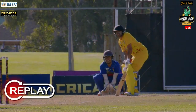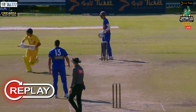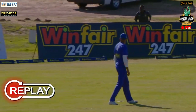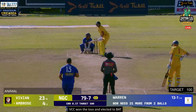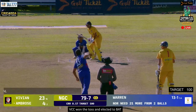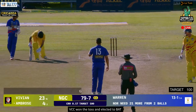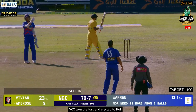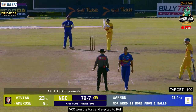Ambrose on strike. Two more deliveries. Show us what he's got. Yeah, he starts there with that reverse sweep, and four runs, Mahmoud Peterson. Oh, he walks right across that one. So, final ball of this match to be bowled here by Warren Extral and Victoria Cricket Club.